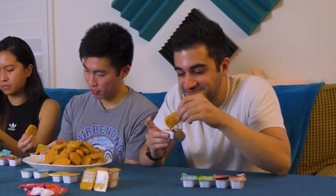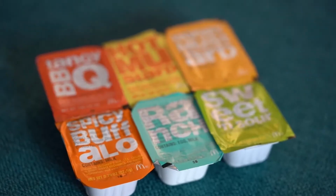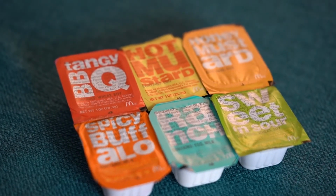Each sauce is made with a blend of ingredients to achieve the right balance of flavors. For instance, the BBQ sauce is smoky and sweet, while the sweet and sour sauce has a tangy bite with just a hint of sweetness. The variety of sauces gives customers the flexibility to customize their nugget experience with every order.